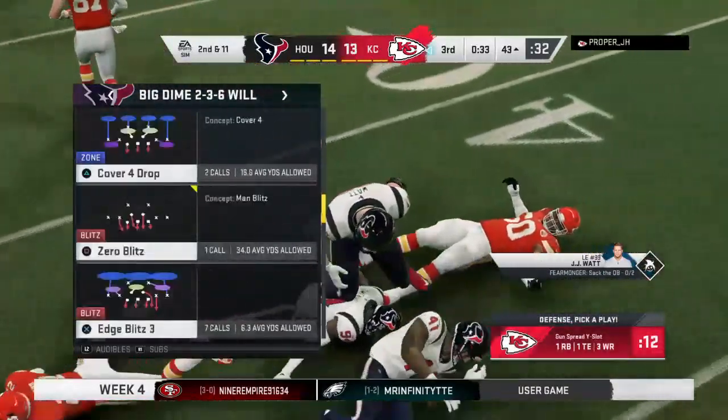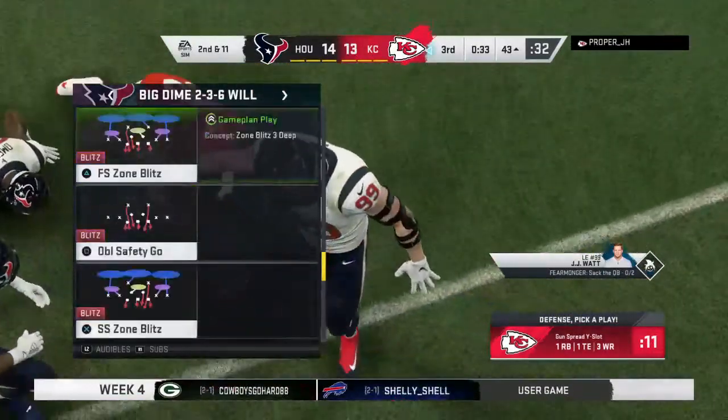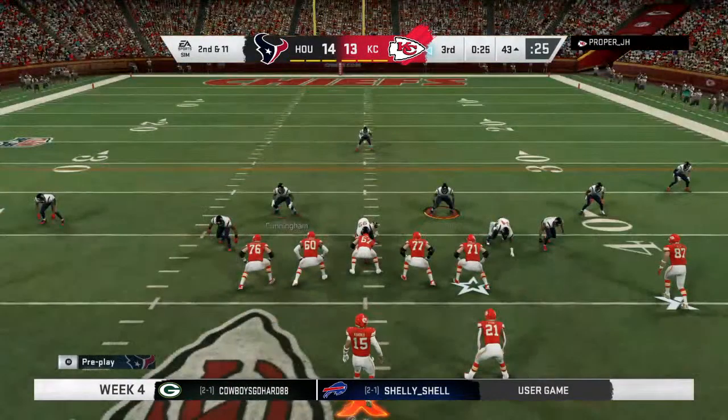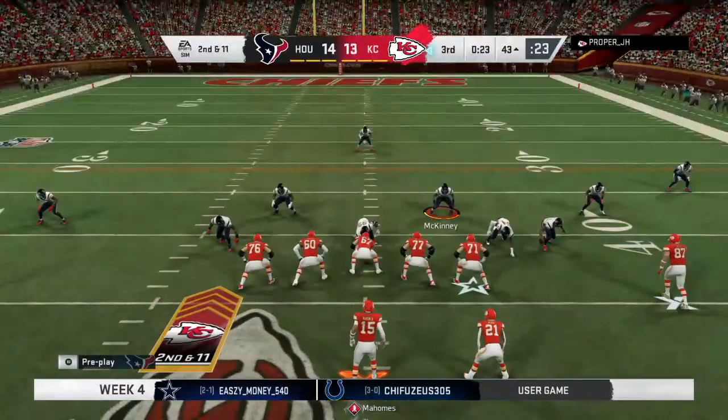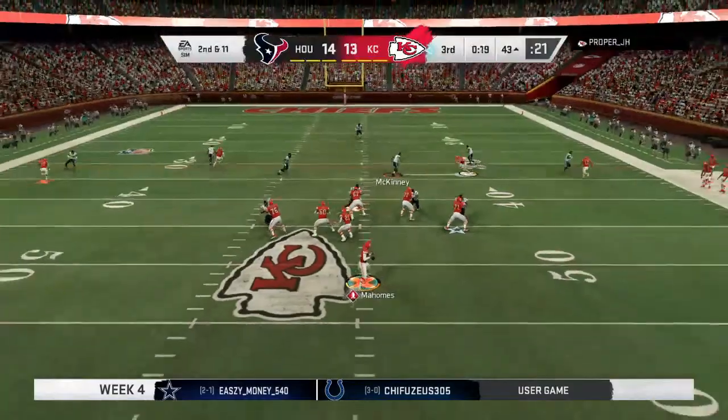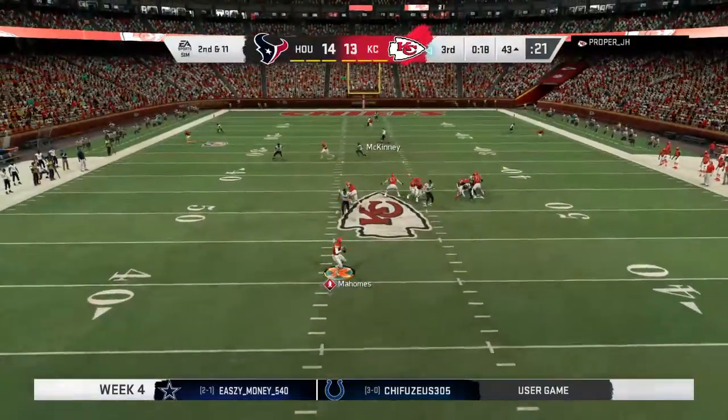You really do, but he is so good that every team in his division, every year, is trying to make sure they draft people charged with trying to block J.J. Watt. So far, hasn't been too successful. On 2nd and 11 now. Mahomes.